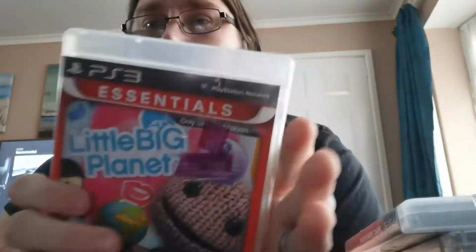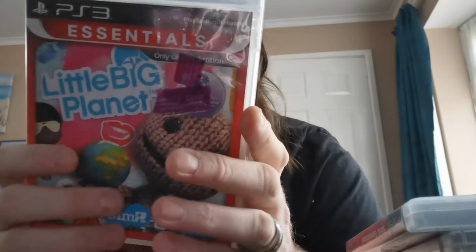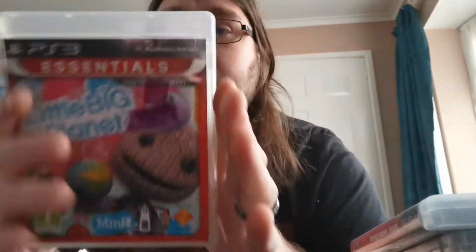From there, we also got Little Big Planet 1, which we already have anyway, and this is one she's been playing to death, but this one will be donated back because I'm not going to trade any of these ones in. I don't think it's right of me to do so because they've been gifted to me by people through generosity. So that will be donated back to a charity shop or somebody else at some point as well.